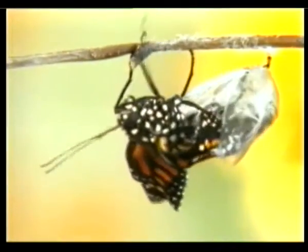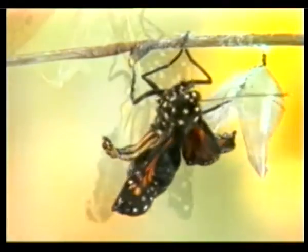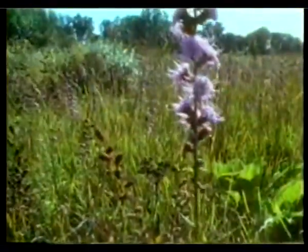At first, its wings are flat and lifeless. But they expand as blood is pumped into them, and the monarch is ready to fly.